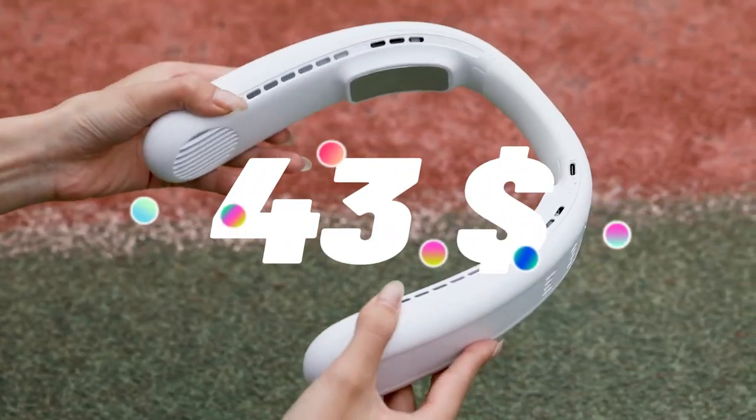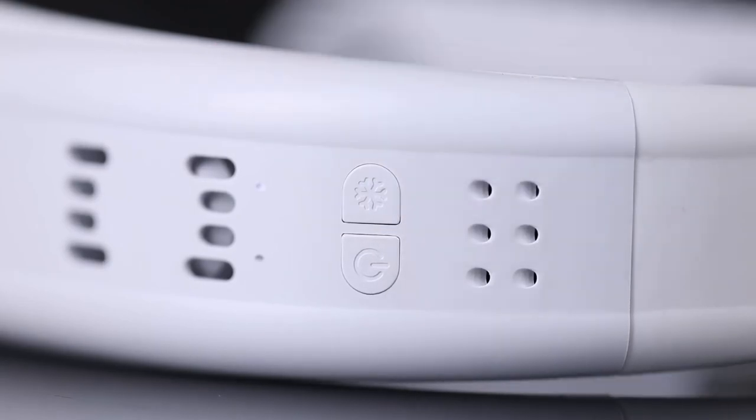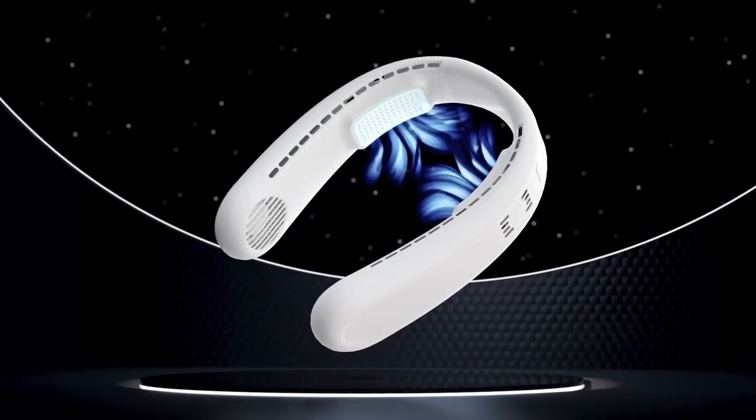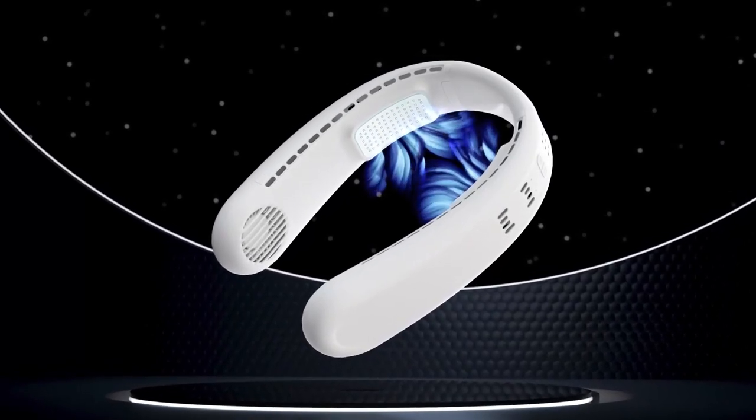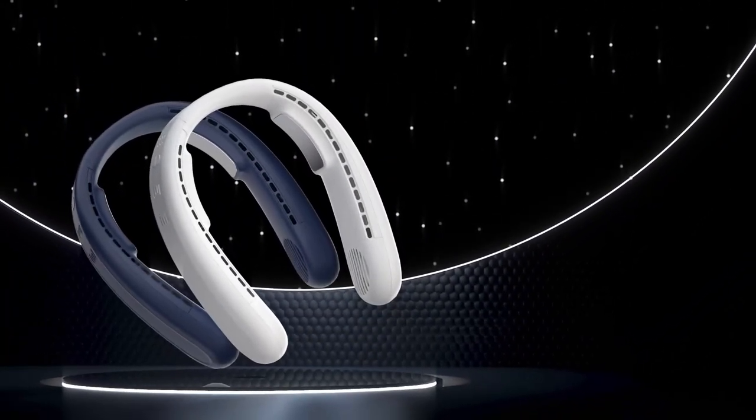Top 38 is a portable bladeless neck fan that comes in a blue color. It has 3 speed settings and is powered by a 4,000 mAh rechargeable battery. It includes 2 cooling plates for enhanced cooling effect. It's designed for both men and women and is suitable for outdoor activities, sports, and hot environments.